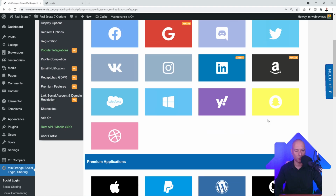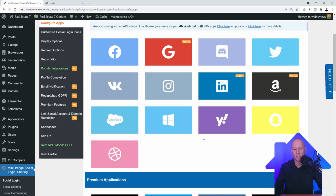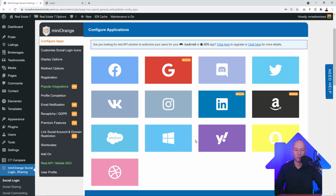Okay, so let's stick with the free ones for now. We're going to use the most popular ones. I'm going to show you how to install Facebook and Google. Basically, this will allow anyone to log in to your website immediately using their Facebook credential or Google credential. You've seen that before. I'm sure many platforms are using this now, and it's very, very useful indeed.